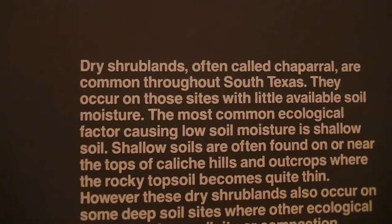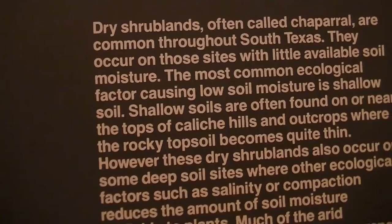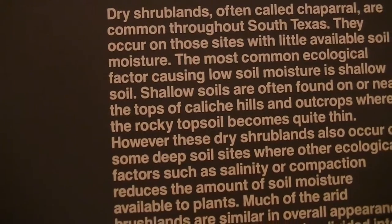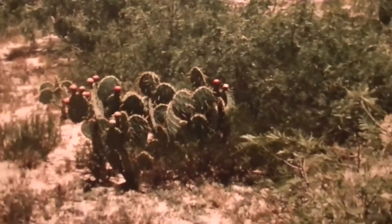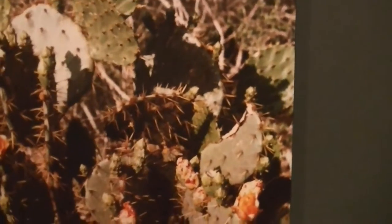Dry scrublands, often called chaparral, are common throughout South Texas. They occur on those sites with little available soil moisture. The most common ecological feature causing low soil moisture is shallow soil. Eat prickly pears. Now, I think Texas must be the prickly pear capital of the flowers. Here's your mesquite. Creosote bush. Prickly pears. Lime. Turkey vulture. Jackrabbit. Dead deer.